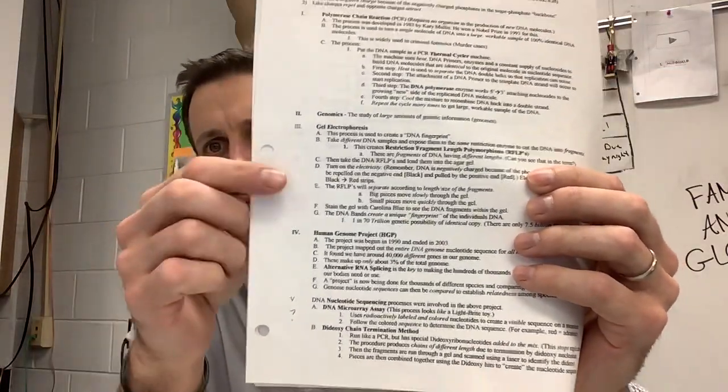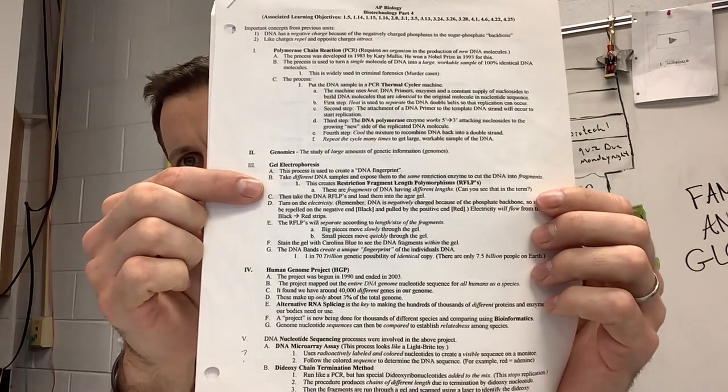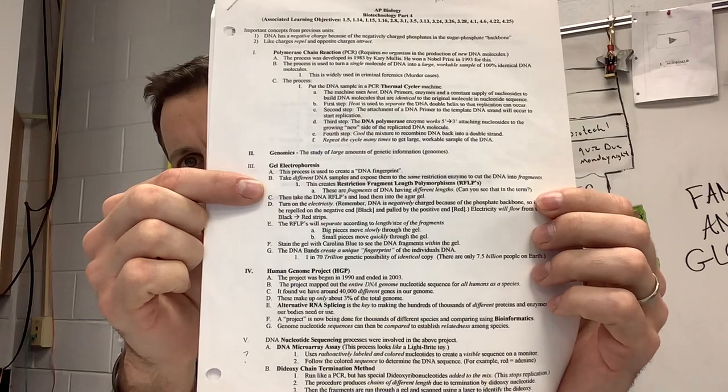Now, in your notes, let's skip on down to where it says gel electrophoresis. It's called this because it's going through a gel and it's using electricity. Part A and B, read that for us, Katie. This process is used to create a DNA fingerprint. Take different DNA samples and expose them to the same restriction enzyme to cut the DNA into fragments. This creates restriction fragment length polymorphisms, RFLPs. These create fragments of DNA having different lengths.